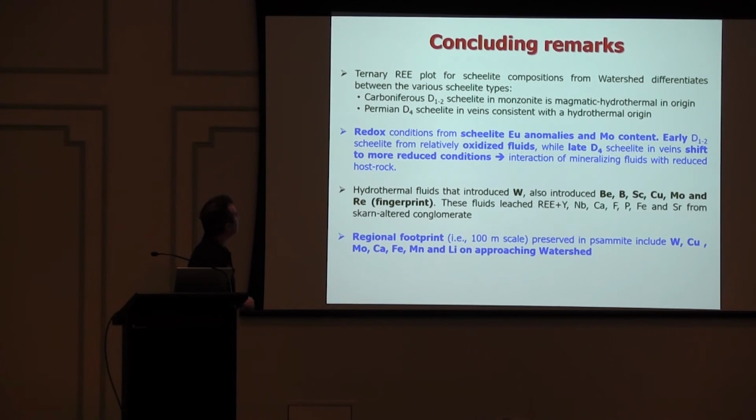So, some concluding remarks. The ternary rare earth element plot for scheelite differentiates very well the different scheelites at Watershed. Also, we have to keep in mind that it's very important to check through petrography if we have any other kind of late alterations, so that you may have some scheelite plotting in different spots, but that's very important prior to using this ternary plot. We also have that the scheelite from D1 and D2 was coming from more oxidized fluid compared to the late D4 scheelite that shifts into more reduced conditions.